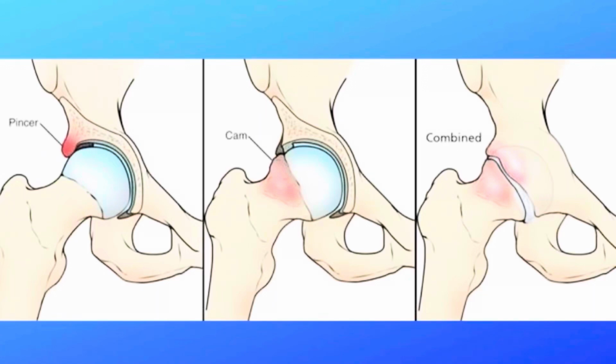Now, there's hundreds of exercises out there to stretch and strengthen your adductors, but I wanted to make this video in the context of improving adductor flexibility while also experiencing FAI, or femoral acetabular impingement. Because if you're experiencing this condition, then you're going to have to take a different approach than most people when it comes to stretching the adductors.